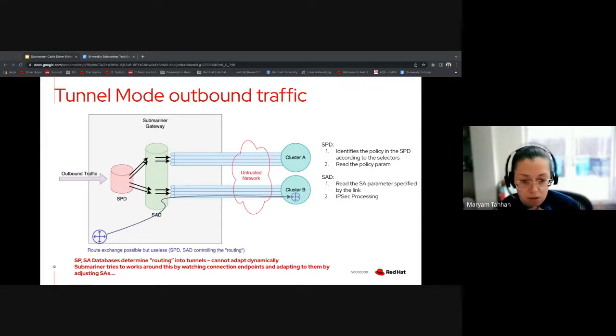Even so, just to talk about it from a slightly more technical viewpoint right now. The IPsec connections are accomplished through definitions in two databases, a security association database and a security policy database. The security policy database is applied on each packet, and from an outbound point of view, it identifies which security association applies to the packets it's looking at. Eventually, once the right security association is identified, the packets are encrypted and sent along the correct tunnel.